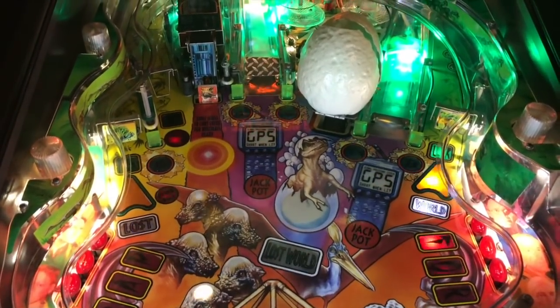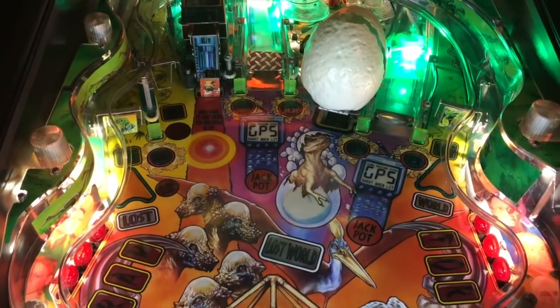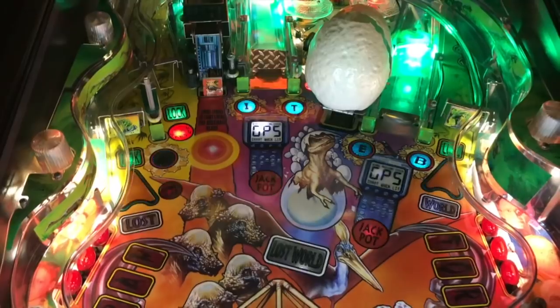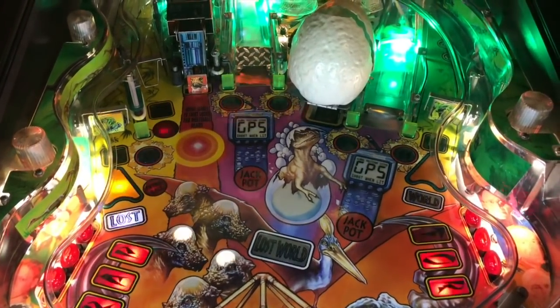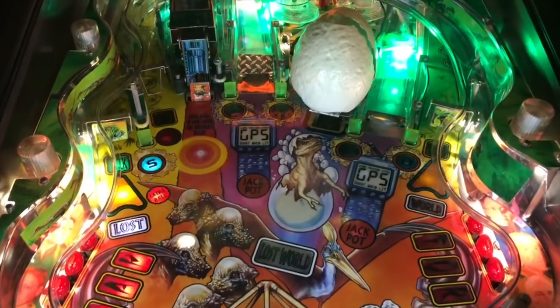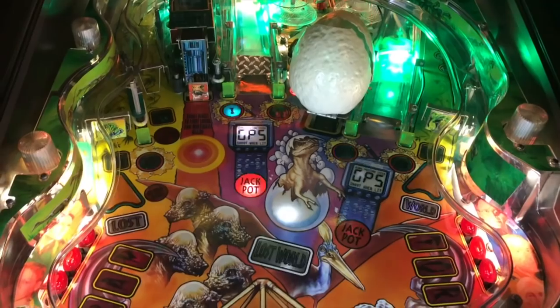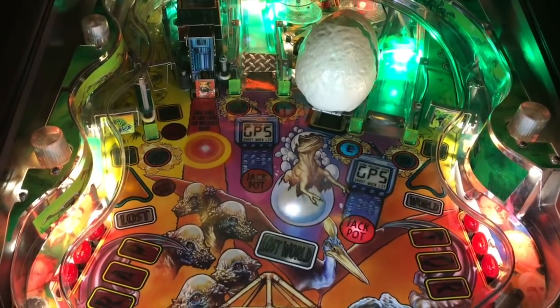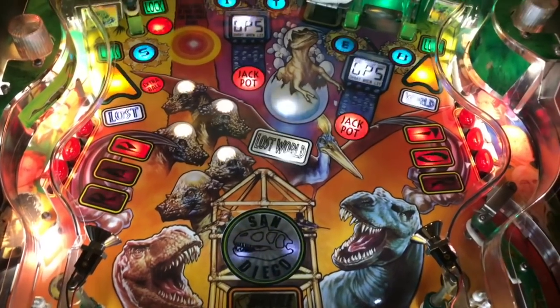If you make it through all of that 3 series without being down to 1 ball. Once you get down to 1 ball, the mode stops. So you can't keep shooting that mode with 1 ball. You have to keep at least 2 balls in play at all times. But you have to work through that series 3 times of the 17 spins to accomplish Mobile Lab, which is fairly difficult. It really is.